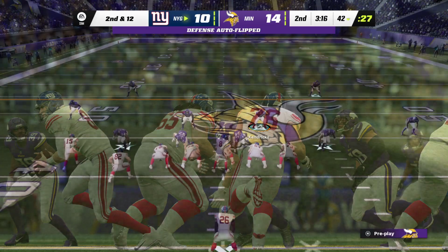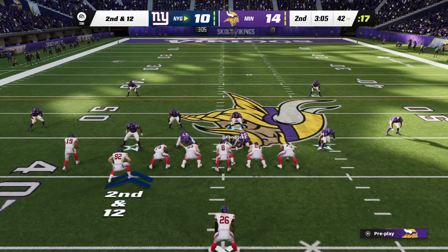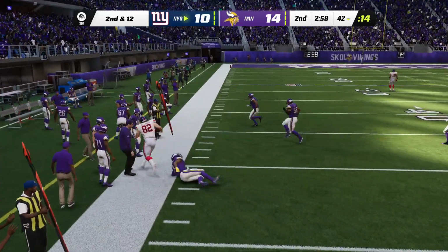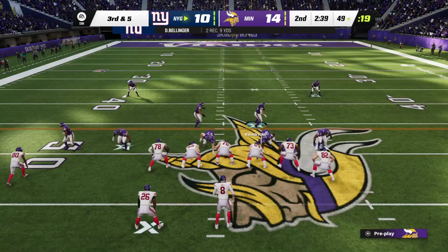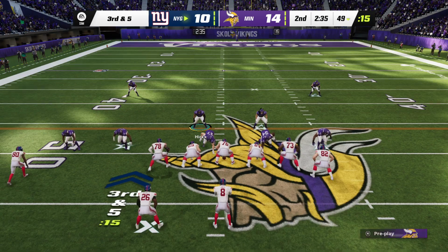Credit Zadarius Smith, able to get through and make that tackle for a loss. On 2nd and 12, Jones. Bellinger hauls it in out left side. And he's out of bounds just before the midfield stripe at the 49. They'll need 5 on this play to move the sticks.